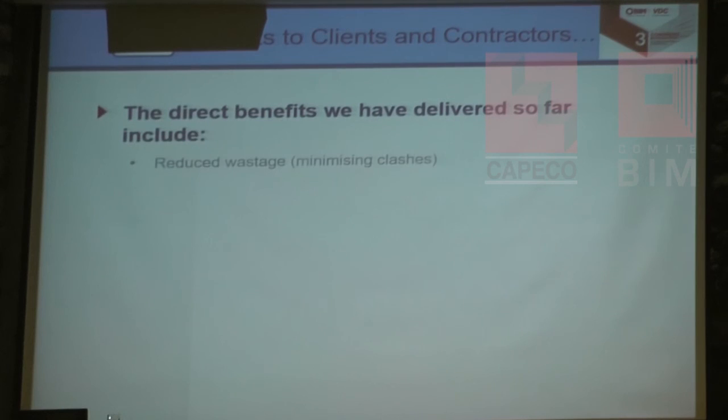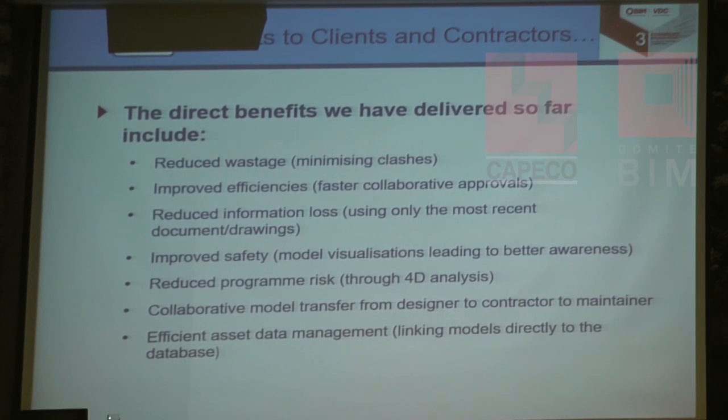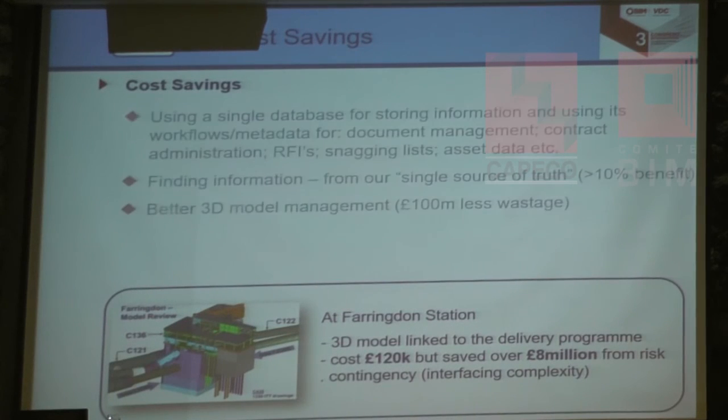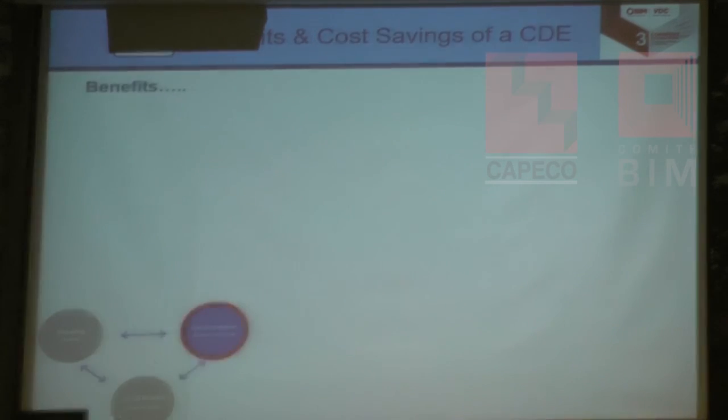The benefits, I'm running out of time, so I won't go into too much of the detail because you will get a copy of the slides. But significant reduction in wastage, the world of our common data environment, absolutely critical to getting that collaboration between all of the contractors and designers. The savings are significant. Absolutely extraordinary sums of money. But it's actually about improved efficiency as well as effectiveness. Efficiency in terms of time saving, effectiveness in terms of quality of information that you get.